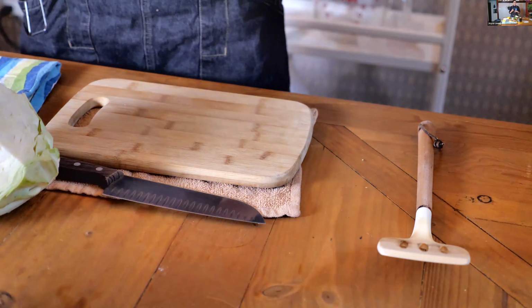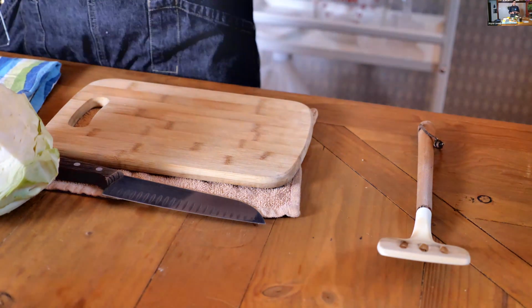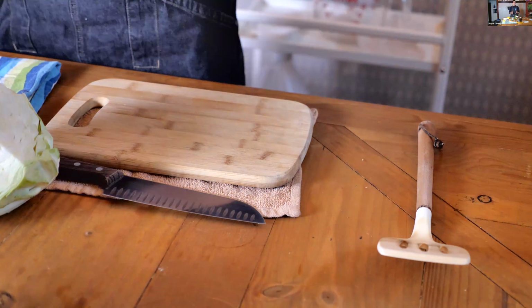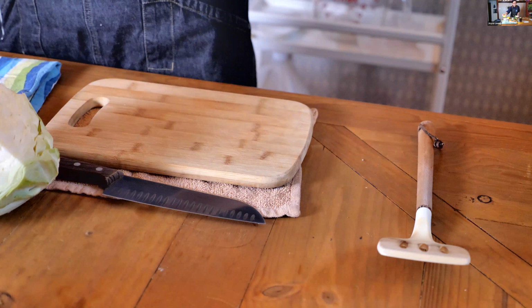It usually has veggies in it. Sometimes it has some meat in it as well. So depending on your dietary needs, you can cater it to whatever you like. So I'm going to make a veggie version today with only a couple of ingredients.